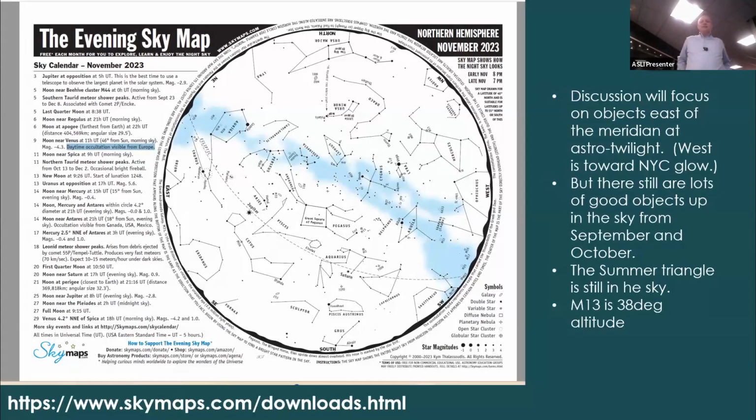I'll mainly focus on objects that are east of the meridian at twilight, meaning stuff that's coming up and rising. As you know, here on Long Island, looking west, we're looking into a lot of the New York City sky glow. So east is a lot better than west, but like I just mentioned, there's still a lot of good objects looking west in November.